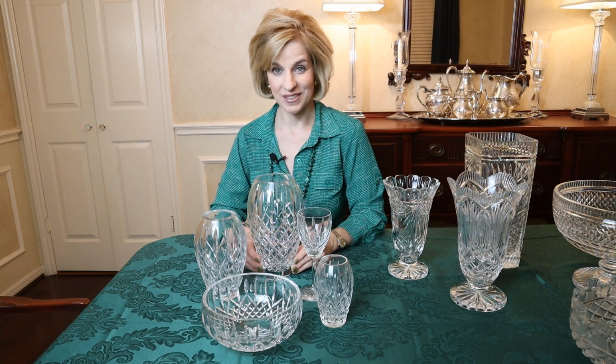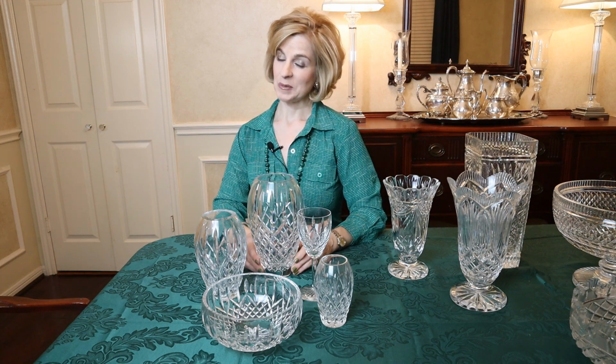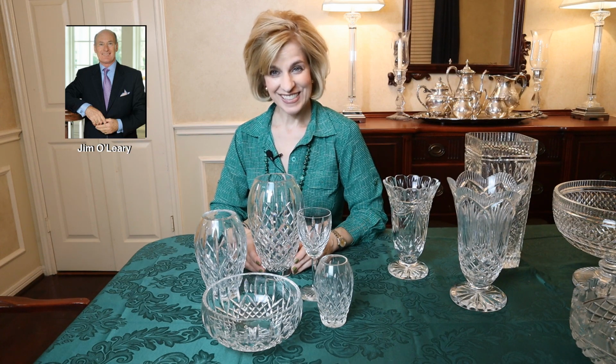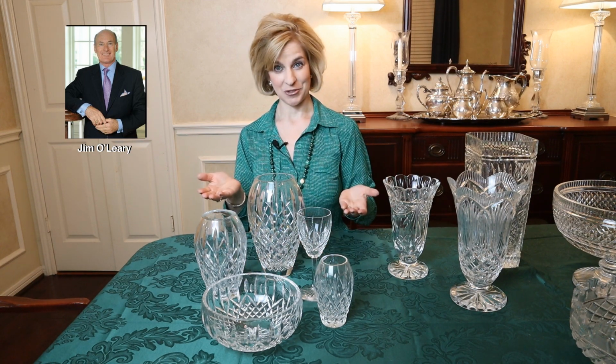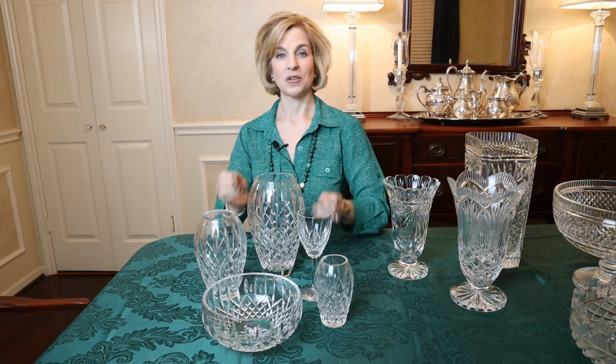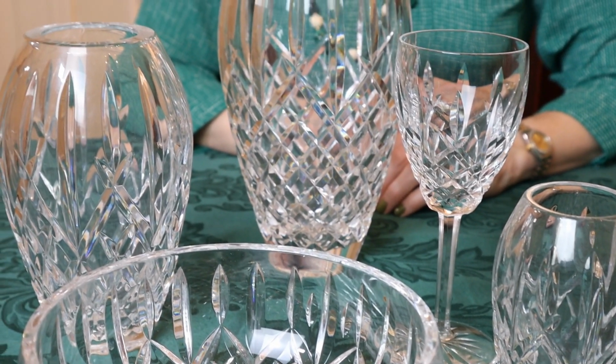Araglan is the #2 stem pattern in the world for tabletop. It was one of my choices as a bride, which was very special because it was designed by my good friend, Jim O'Leary. He began his apprenticeship with Waterford in 1960 and eventually became design director for Waterford, and he had quite the following. I accompanied him on artisan tours, and he was somewhat of a celebrity. And we certainly miss him and are grateful for his contribution to Waterford design.